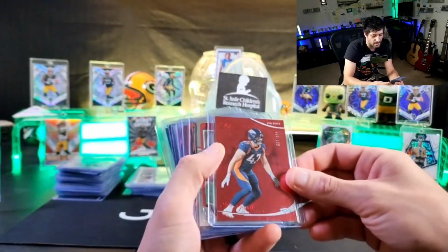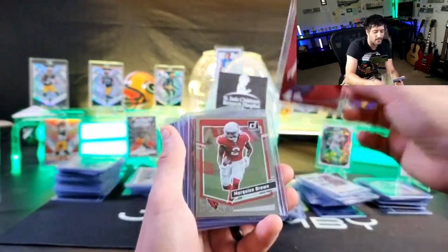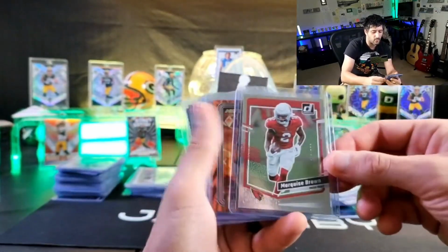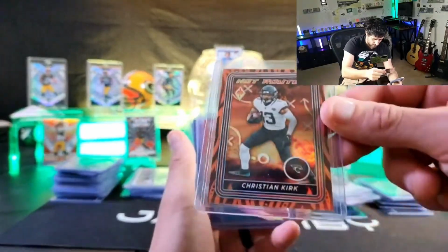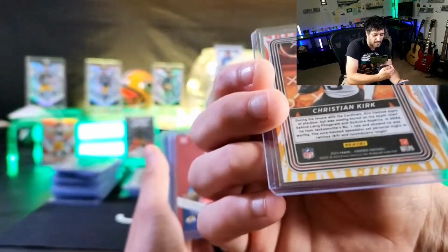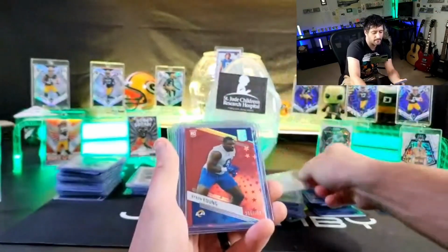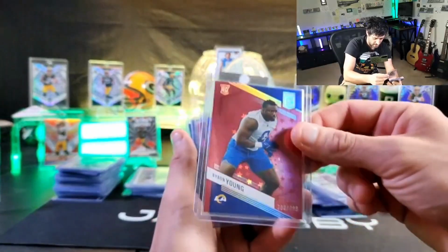Now we got some numbered cards out of 599. That is going to be Josie Jewell. We have Marquise Brown out of 100 out of Donruss. Christian Kirk, Hot Routes, orange out of Phoenix. Great looking card. That is 2023 Phoenix, and that is numbered out of 99. Byron Young out of 299 on the Astral.